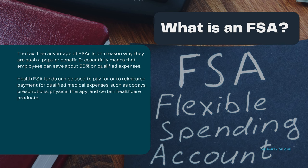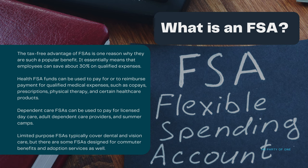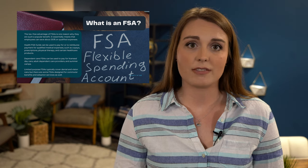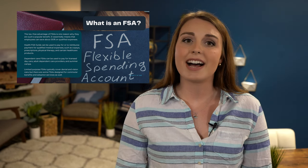Health FSA funds can be used to pay for or to reimburse payment for qualified medical expenses such as copays, prescriptions, physical therapy, and certain healthcare products. Dependent care FSAs can be used to pay for licensed daycare, adult dependent care providers, and summer camps. Limited purpose FSAs typically cover dental and vision care, but there are some FSAs designed for commuter benefits and adoption services as well. To be clear though, there are no universal FSAs that cover all of the products and services mentioned above. Instead, the type of FSA dictates what qualifies as a reimbursable expense, which is why most FSAs are not compatible with an HSA, but some are.